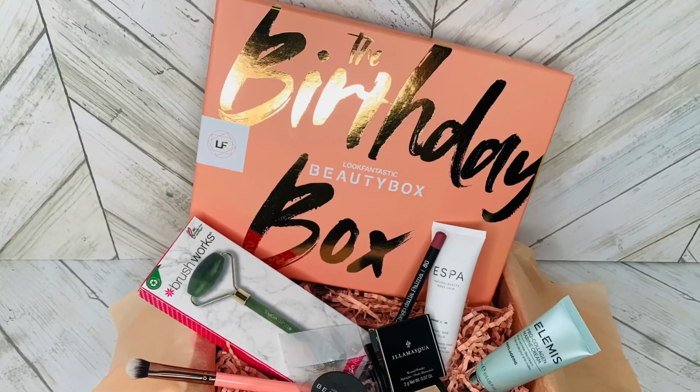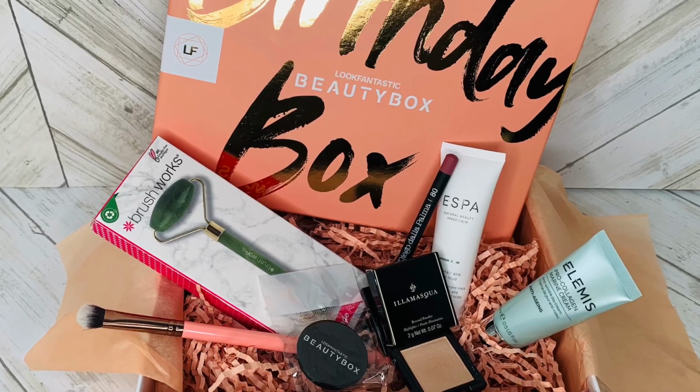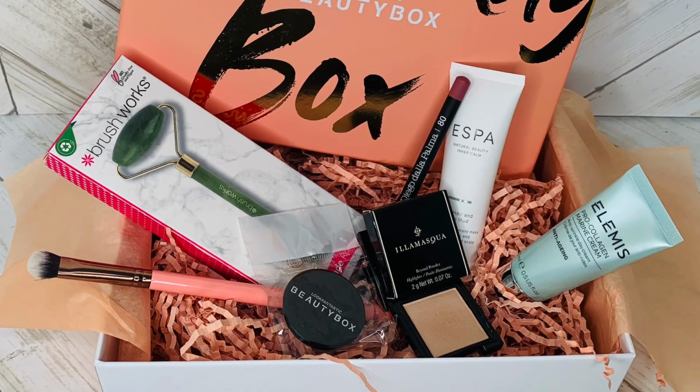So that is everything that came in this beauty box for their birthday bash. Happy 6th birthday again, LookFantastic. That's amazing. So we have the face roller, we have the highlighter, we have a lip pencil, we have a Luxie eyeshadow large shadow brush, Elemis Pro Collagen Marine Cream, and we have a hair mask, and we have a pop socket. This is an amazing box, you guys.